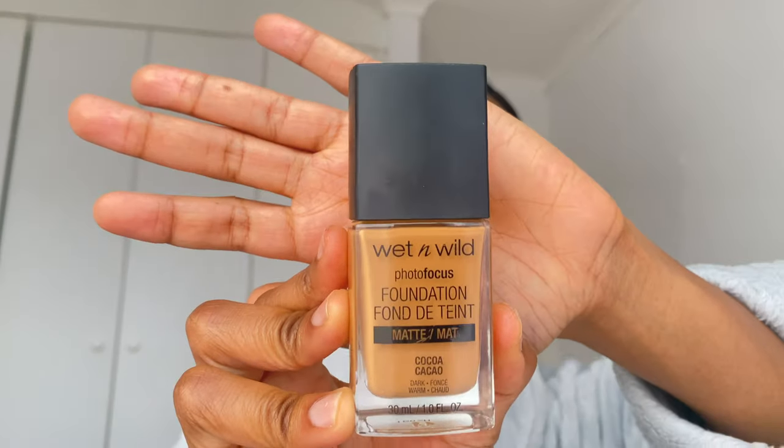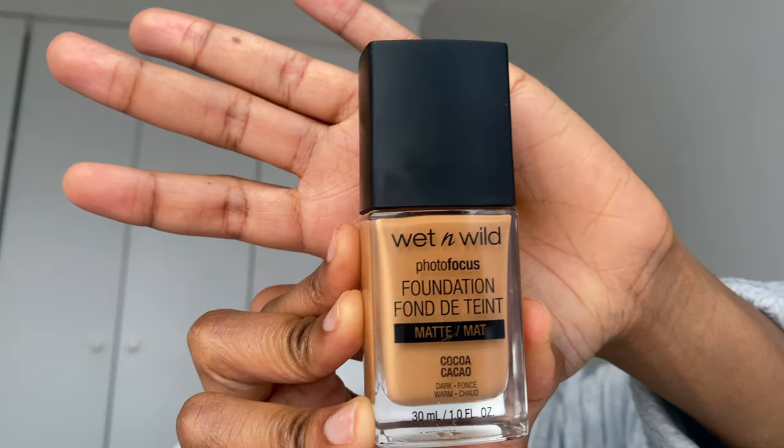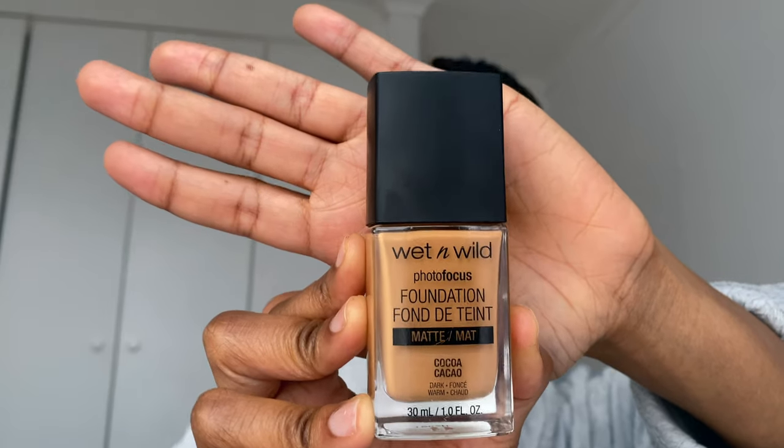And then this is my first time using the Wet n Wild Foundation. I don't know if I've actually ever used it, but I'm pretty sure this is my first time using it. I'm going to be using the Cocoa shade. I'm not sure if this is my shade.